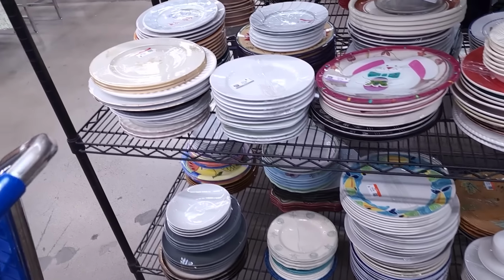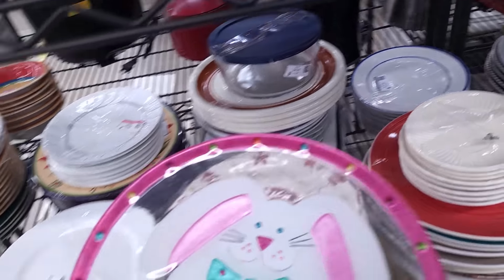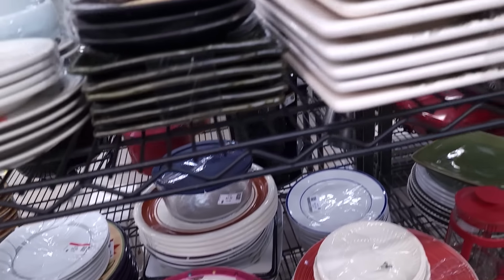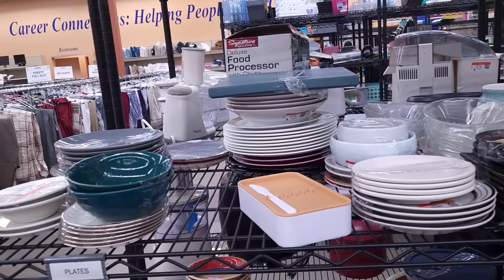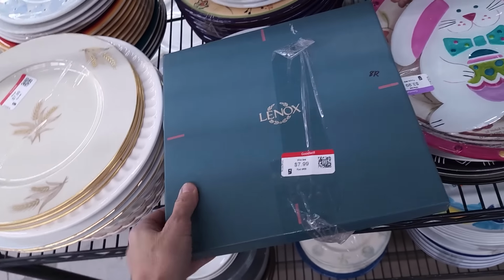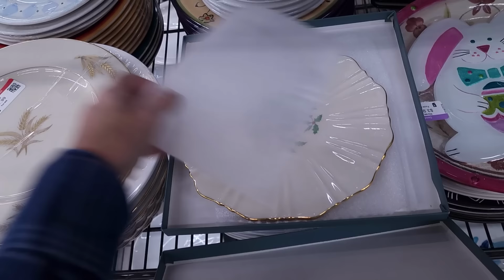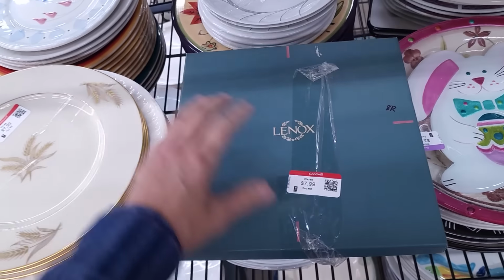Nothing too exciting here in the dishes. Is that a, okay, he's painted. If he was fused glass, he'd be tempting. But he's not, he's painted. We can leave the painted bunny. This says Lennox, and it is a plate. Looks like somebody tried to, oh wait, here it's open. Oh, so it's a Lennox little Christmas plate. They are asking $8 on it though.